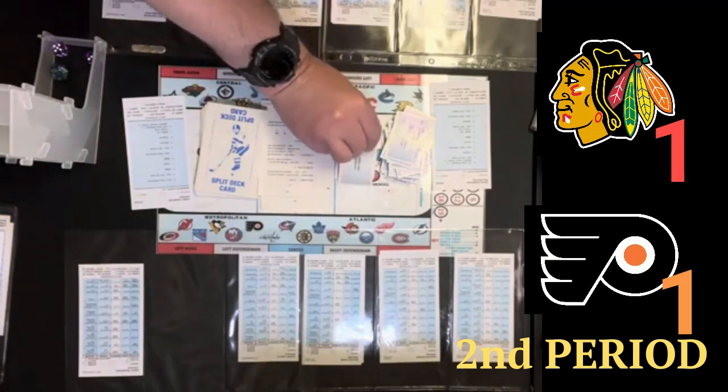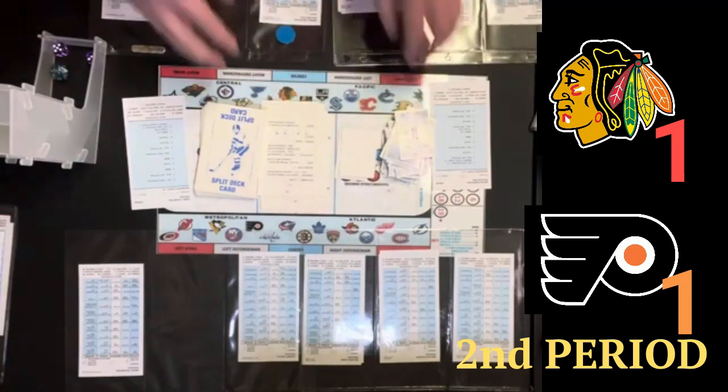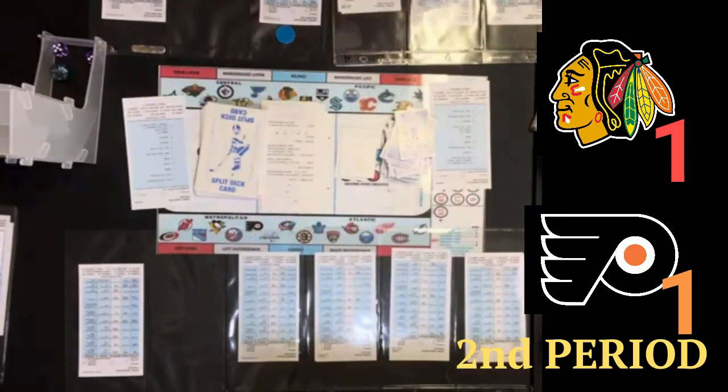And we have a forward line change, which means line 4 is going to come out for both teams. Offensive line 4. So for Chicago, that's going to be Nick Schmaltz, Vinny Hinstroza, and Tanner Kero. And for Philadelphia, it's going to be Nikolai Zherdev, Daryl Boyle, and Daniel Carcillo.